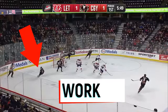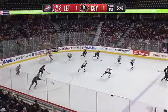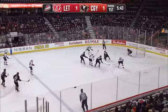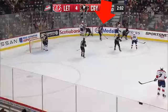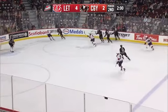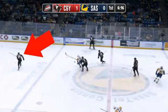All right, what he needs to work on. So there's a few things with Yakemchuk. On this play here, he pinched. And look, odd man rush, 3-on-1, and all because Yakemchuk pinched. So sometimes he gets a little anxious to do the offensive things. This one here, he's kind of just watching, lets his player go, and guess what? His player scores. So defensively, he's got to work on some things.